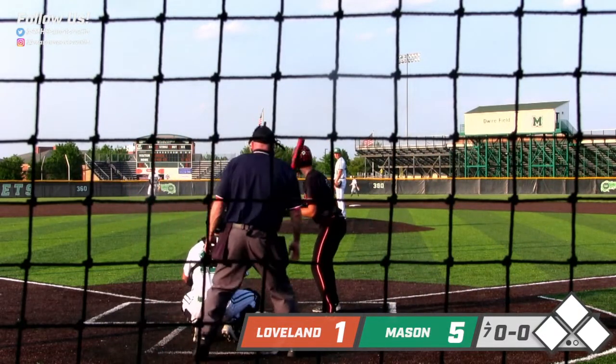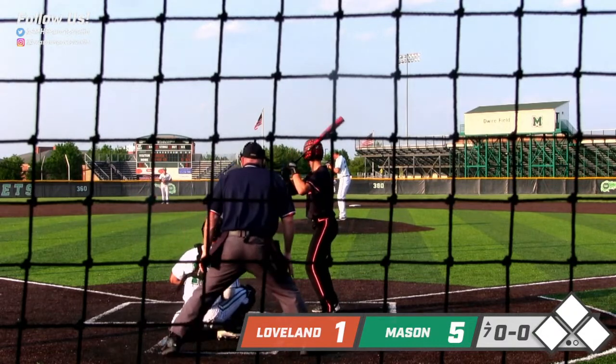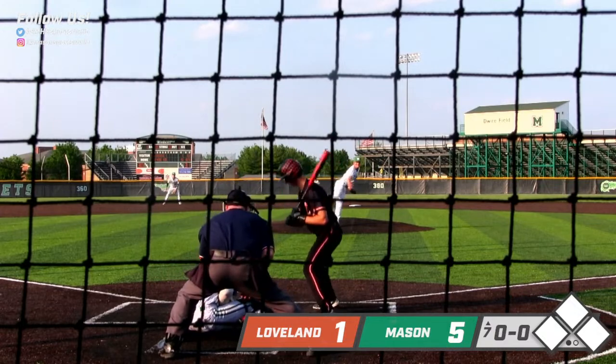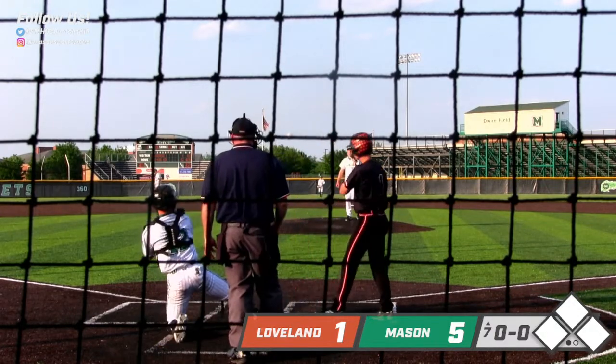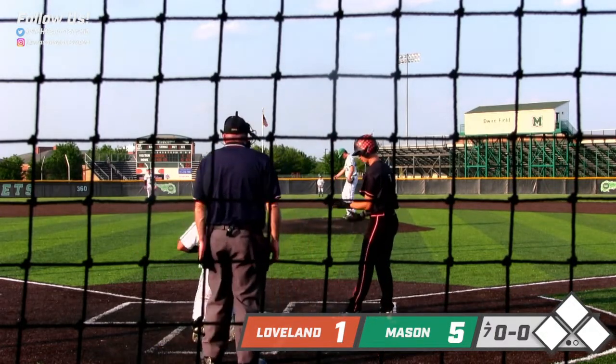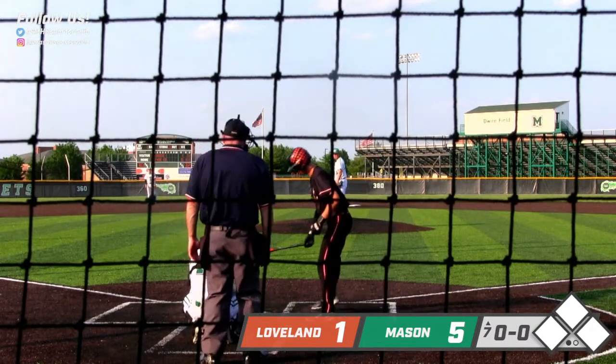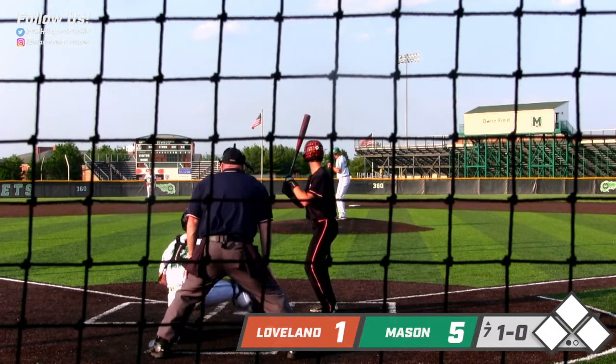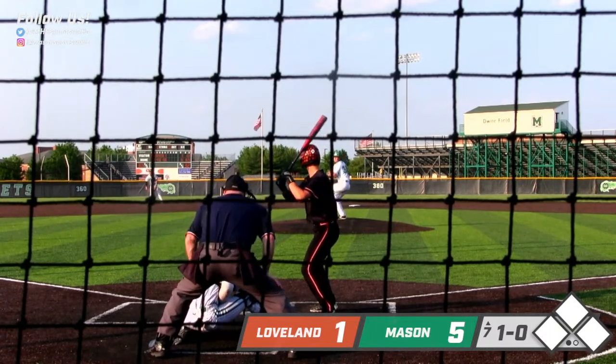Oh, looks like Braden just found an update. After the 5th inning, Troy's up 3-0, so 2 more innings to go, but likely going to be the Troy Trojans facing the winner of this game. Got 2 more innings left in that game, and we got 2 more outs left in this game.